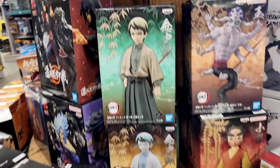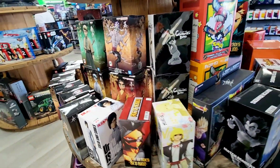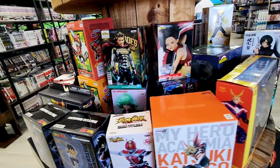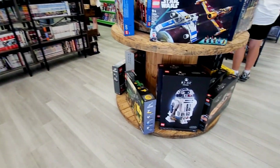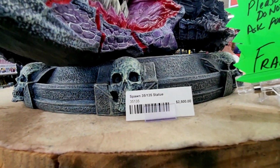Love it. Obviously, they have a ton of stuff, a ton of boxed statues, some of the smaller statues on display as well. They don't have them out necessarily on display, but they do have them where you can look at the boxes and check them out. Some of the smaller scale stuff. They also have a tremendous amount of Legos, games, all kinds of things.